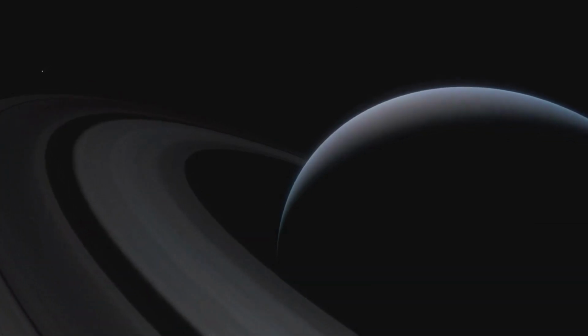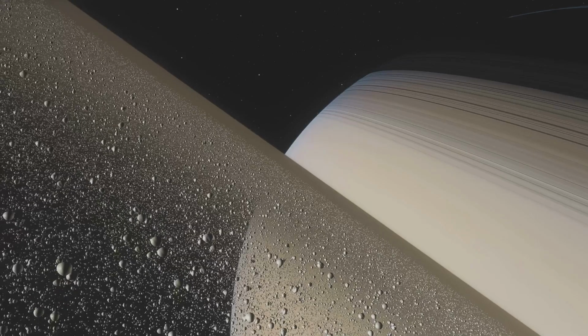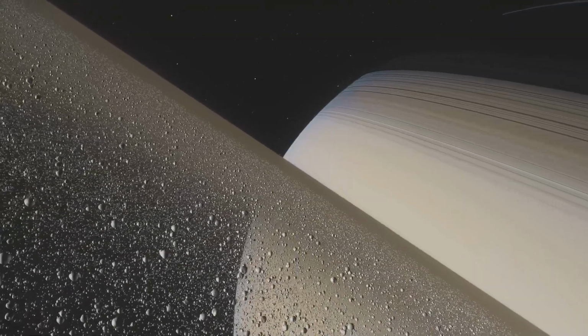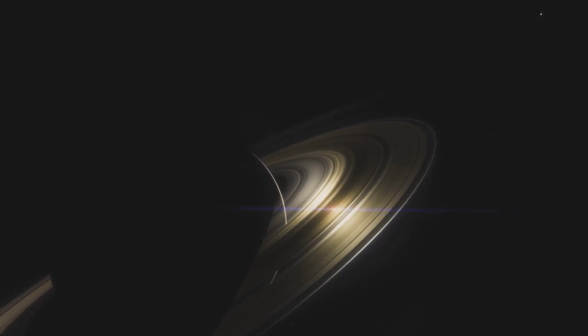Today we know Saturn's rings stretch about 280,000 kilometers across. That's huge. But they're super thin, mostly just 10 meters thick. Think of it like a giant DVD the size of a city, but thinner than a piece of paper.